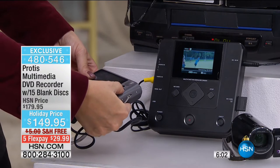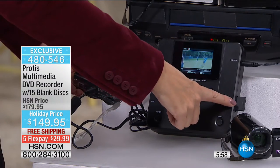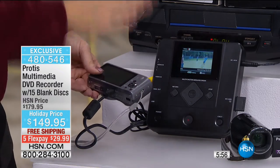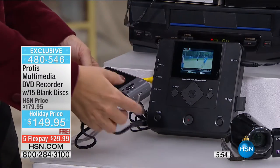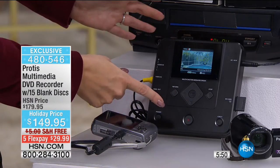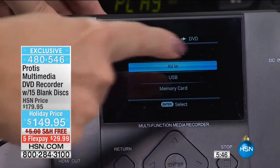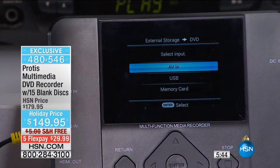I'm actually digitizing some of the photographs off of my camera now. I want to put those onto another memory card. I'm going to be able to do that without a computer. So it's really, really cool, really easy for you to use. And with this great menu, it's so simple, too. All it says is you're going to record from what onto what. That's it. So you're simply selecting. It's easy to do.